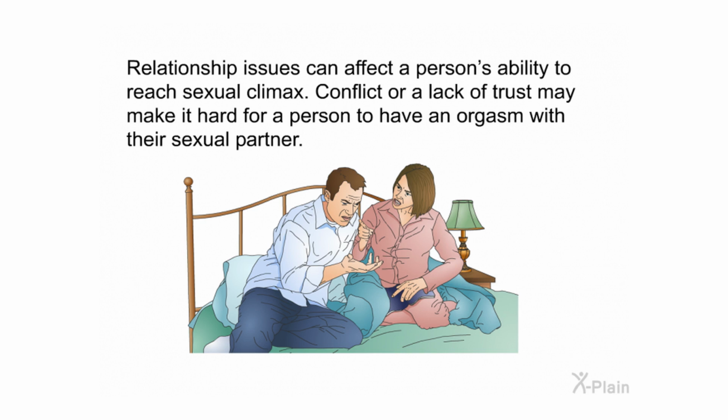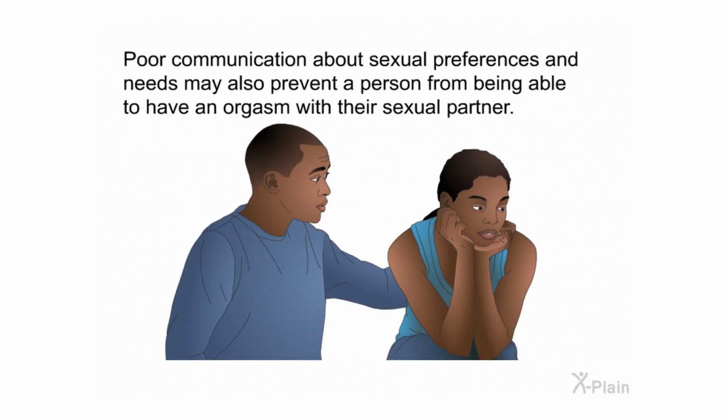Relationship issues can affect a person's ability to reach sexual climax. Conflict or a lack of trust may make it hard for a person to have an orgasm with their sexual partner. Poor communication about sexual preferences and needs may also prevent a person from being able to have an orgasm with their sexual partner.